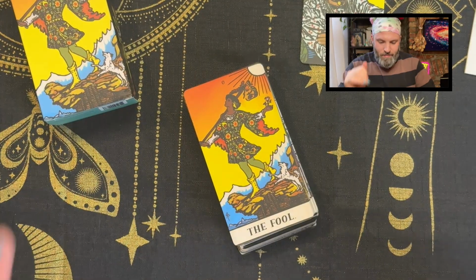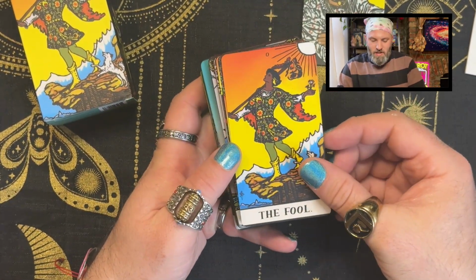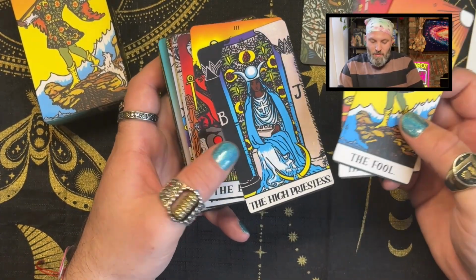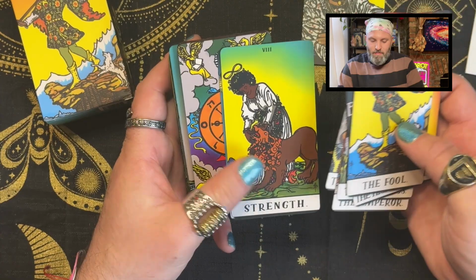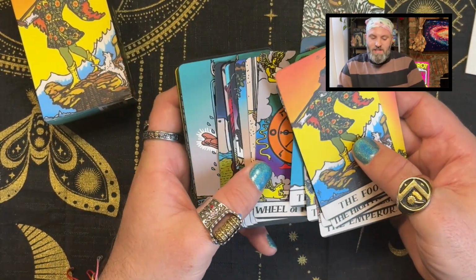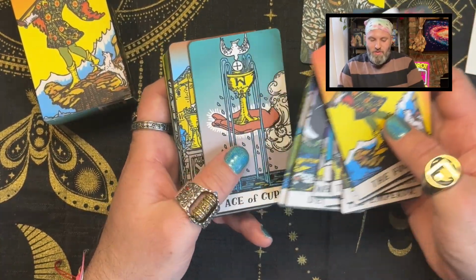I don't know. There's something about this deck that I just knew that I needed to discover at some point. It was going to come across me. And I'm so happy it did. These vibrant colors just speak to me. Yeah, as a queer tarot reader, I love that it is so vibrant, so kind of straightforward.